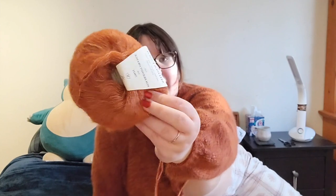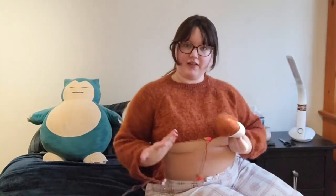So first things first, I got another skein of Midnight Sol. So this will be the 6th skein.